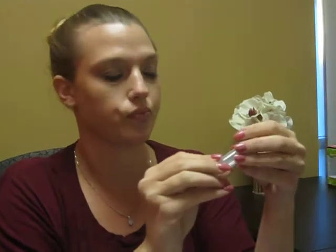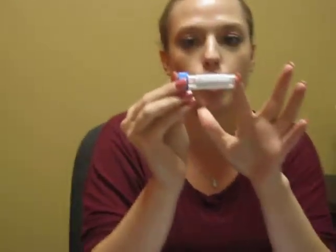And then I'm going to go over the saliva test with you. There are 5 saliva tubes, and I'm going to go over each one. So the morning fasting one, and it clearly states morning fasting on there.